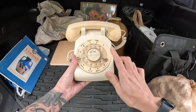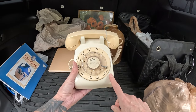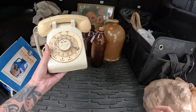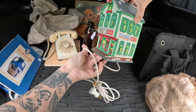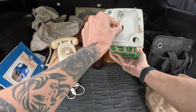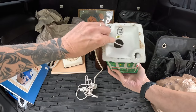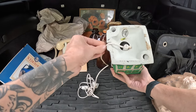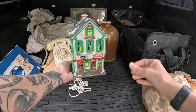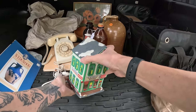I got the vintage white and cream phone. He had it for $12. I believe I paid $10 for this. Really cute. I sell these in my Etsy shop. Got this vintage general store Christmas house. This is actually, Elena's gonna use this for her. She does a lot of vintage Christmas, vintage Halloween, more of a 90s realm for her. And so this is 1993, and she will put this as part of her Christmas houses and things like that set up. And I paid $10 for this.